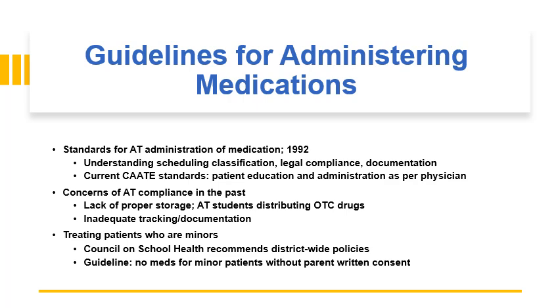Some districts may just not want any medications given out in the athletic training setting, and if that's what they want, then that's how they'll handle it. But in general, no meds for minor patients without parent written consent, and that will be a pretty standard thing for the most part. If you are in a high school setting and you are going to administer over-the-counter meds, you will need parental consent in order to do that.